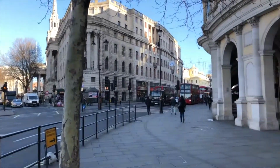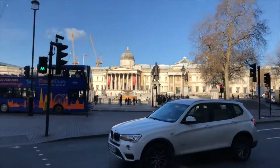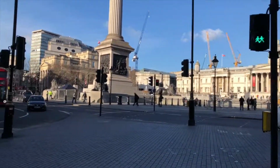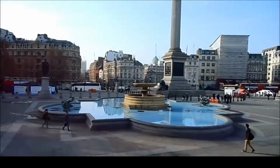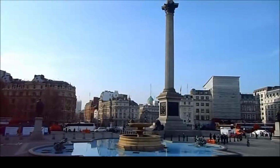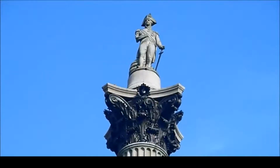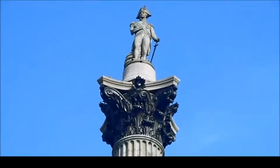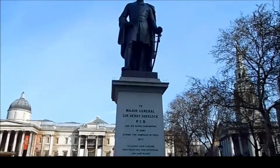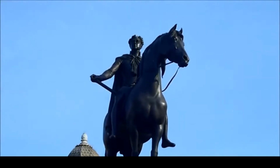Trafalgar Square is a London square dedicated to the memory of the Battle of Trafalgar in 1805, when the Royal Navy of Horatio Nelson defeated the combined fleets of France and Spain. In this square there are many statues of famous historical people like Horatio Nelson, General Charles James Napier, and General Henry Havelock. In 2015, a new statue, the Gift Horse, was installed. It is a model of a horse's skeleton.